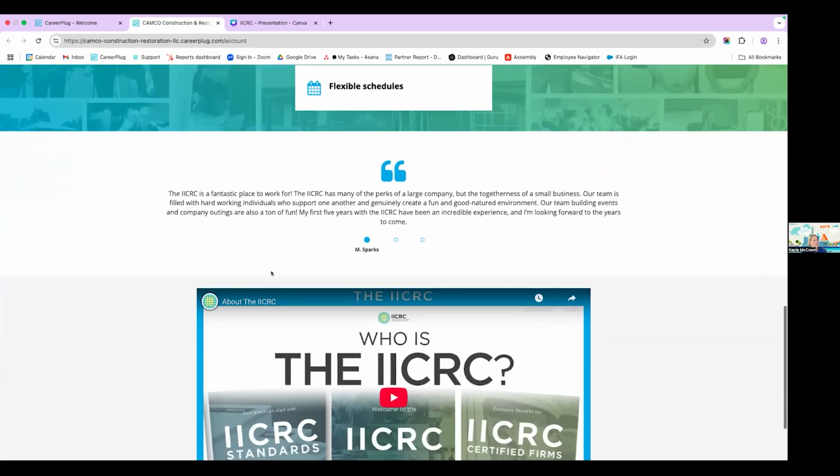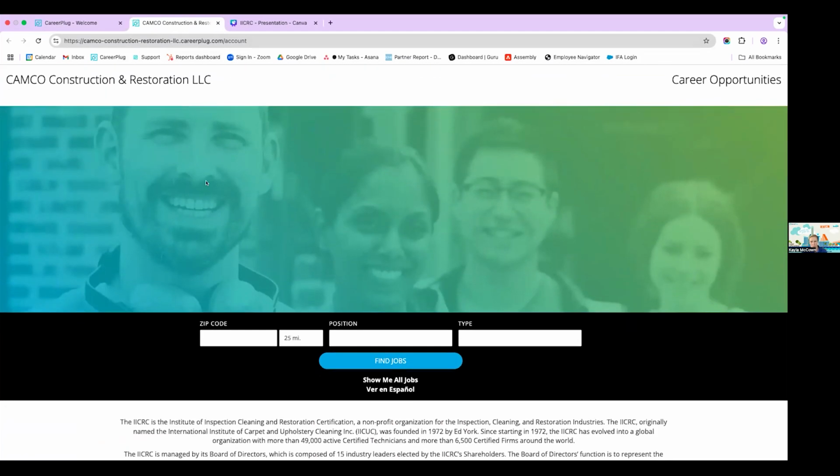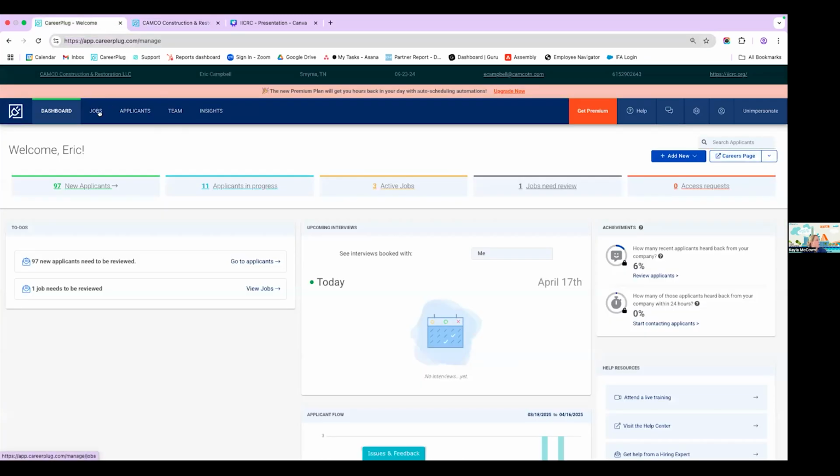Your perks. And you may ask yourself, how would I use the careers page? There's a lot of ways to share. You can share this careers page to social media, so applicants there see your jobs, they see who you are and why they want to work here. You could also put it on QR codes, and you could have QR codes on your magnets on vans so that as you are driving around, you have like a mobile job board for applicants to be able to see.